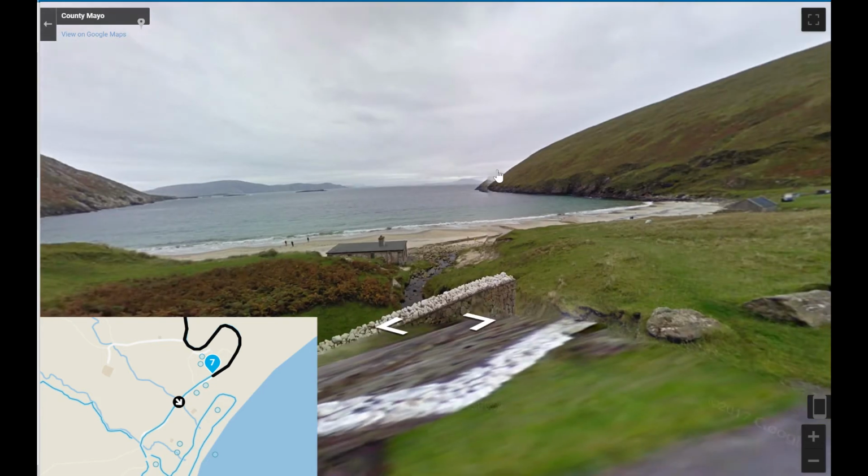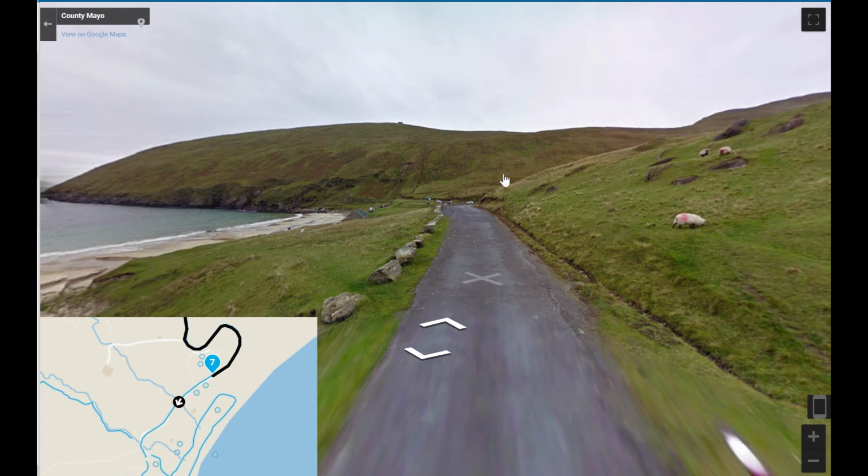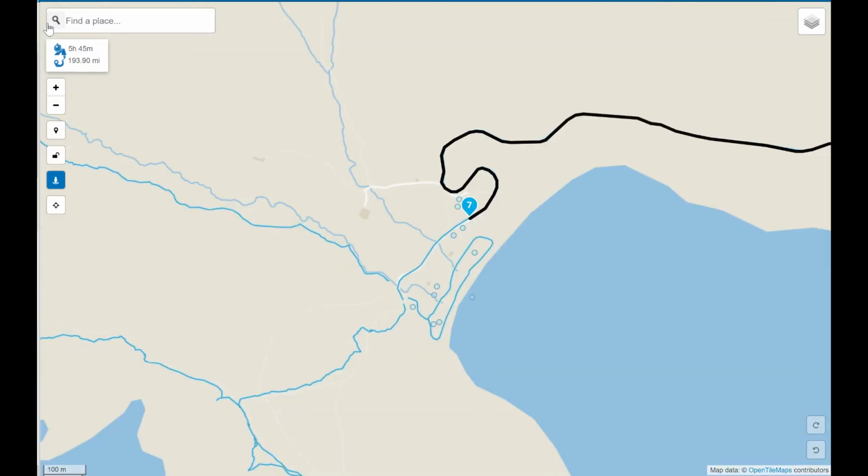And there's absolutely some beautiful hiking trails along here as well that'll bring you out over the head here over Keene Beach. So if you're into your hiking and you have your gear with you, you can hike along there. It's a fantastic walk.